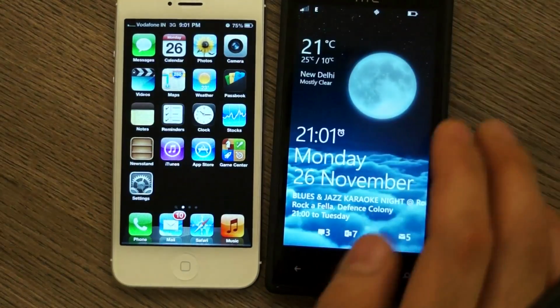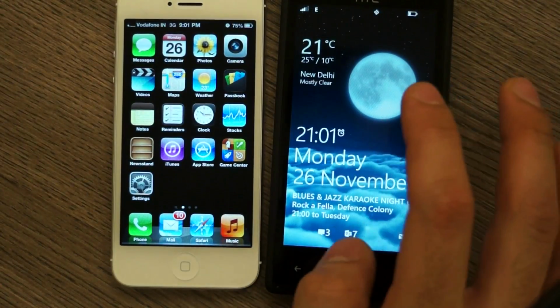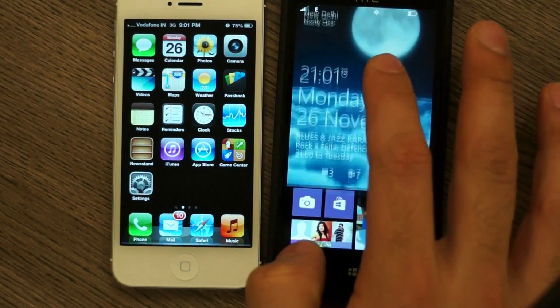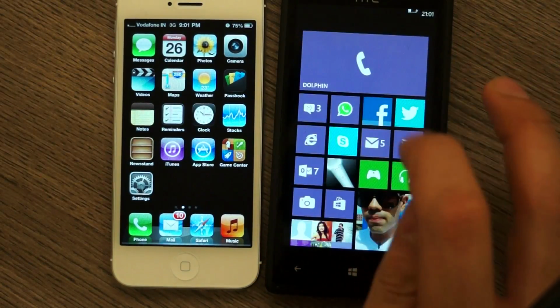You can't do that in Windows Phone 8X. The maximum you can do is change the image. Instead of showing the weather, you can show an image in the lock screen, but you don't have a background wallpaper on Windows Phone.